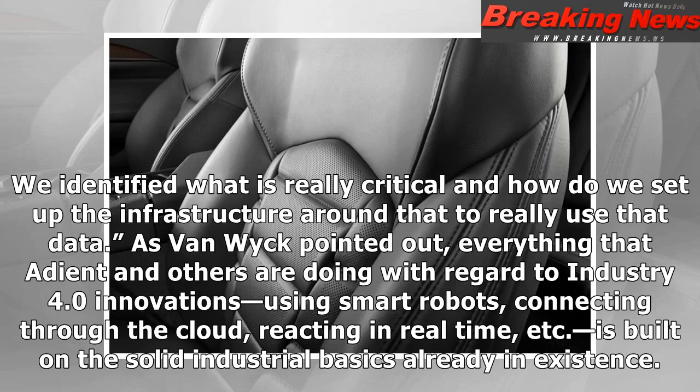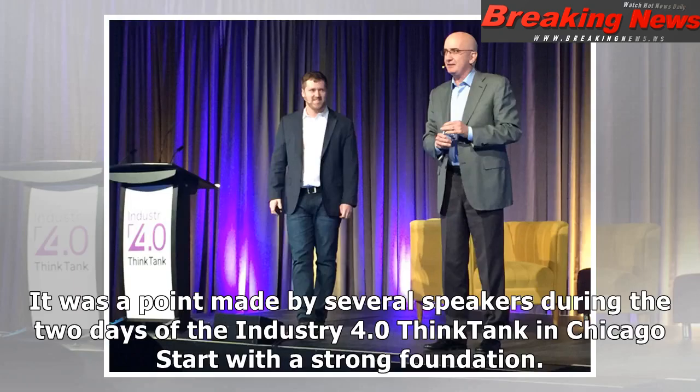We identified what is really critical and how do we set up the infrastructure around that to really use that data." As Van Wyck pointed out, everything that Adient and others are doing with regard to Industry 4.0 innovations, using smart robots, connecting through the cloud, reacting in real time, etc., is built on the solid industrial basics already in existence. It was a point made by several speakers during the 2 days of the Industry 4.0 think tank in Chicago. Start with a strong foundation.